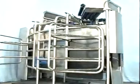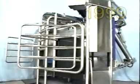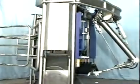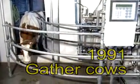A team of engineers and biologists was brought together to make the dream a reality. The dream was of a voluntary milking system, or VMS, that could perform all the functions of milking without harming the cow, but would the cows use it?